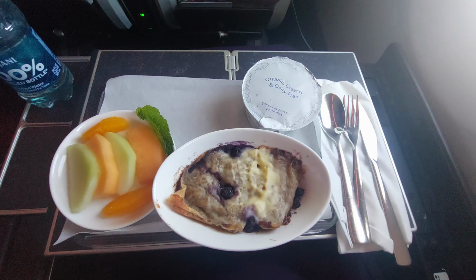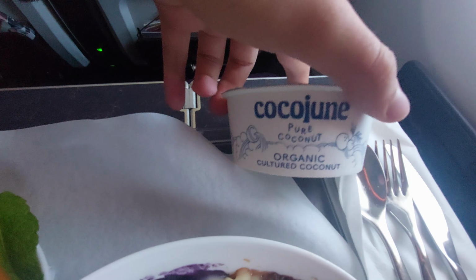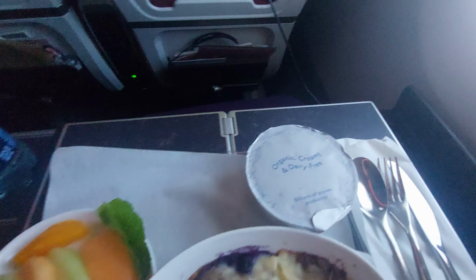The lights came on an hour out from London to begin breakfast. I chose the crepes, which I have to say was one of the best meals I've had on a flight. Ceramic and metal cutlery is always welcomed, and the presentation was exceptional.